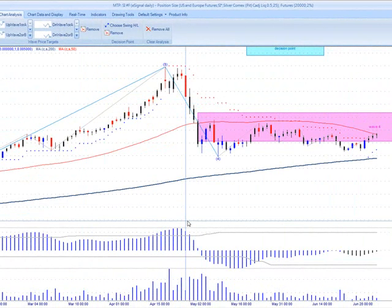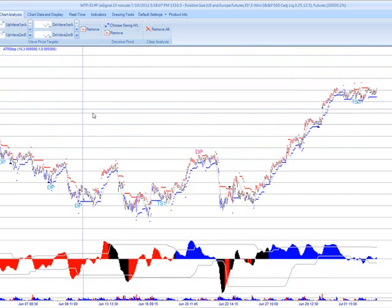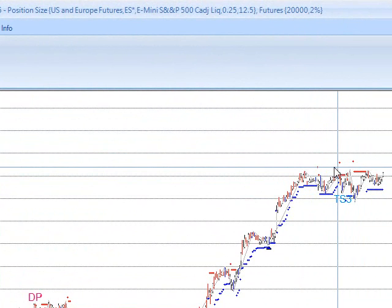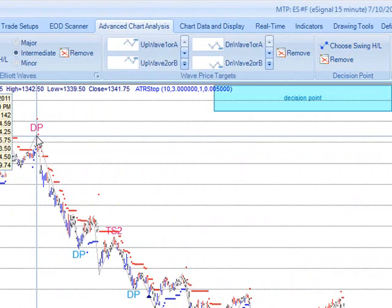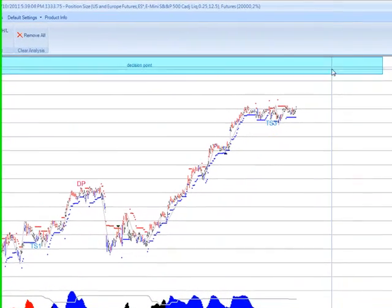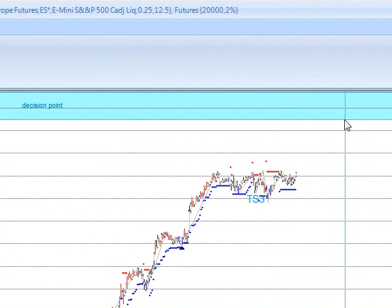All right, let's take a look then at some of the activity Friday from our trading room. Here's the S&P E-mini on the 15-minute chart, and I'm just going to show you how we've got this significant high back here. You can see this is where we've been trading the last week or so in the S&Ps, around this 1330, 35 area. If I put a decision point on this DP swing back here, it gives us this resistance area. So what we know is if the market did come up into this area last week, we knew this was going to be an area of resistance.